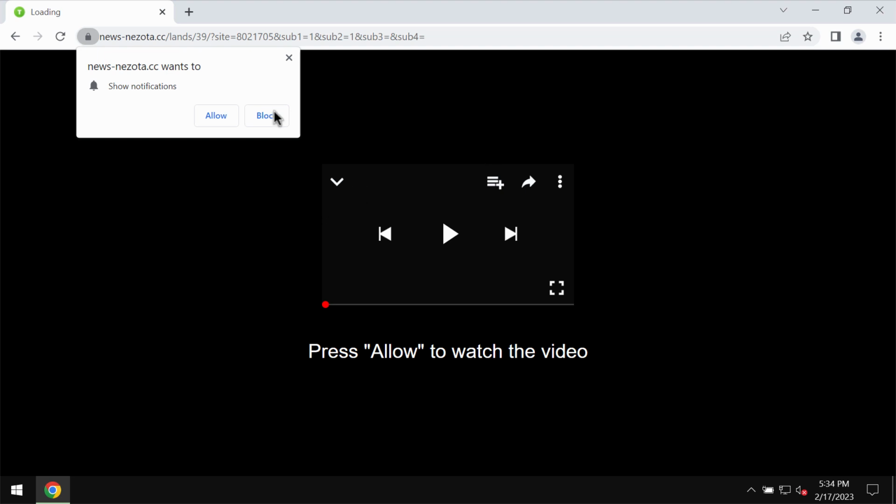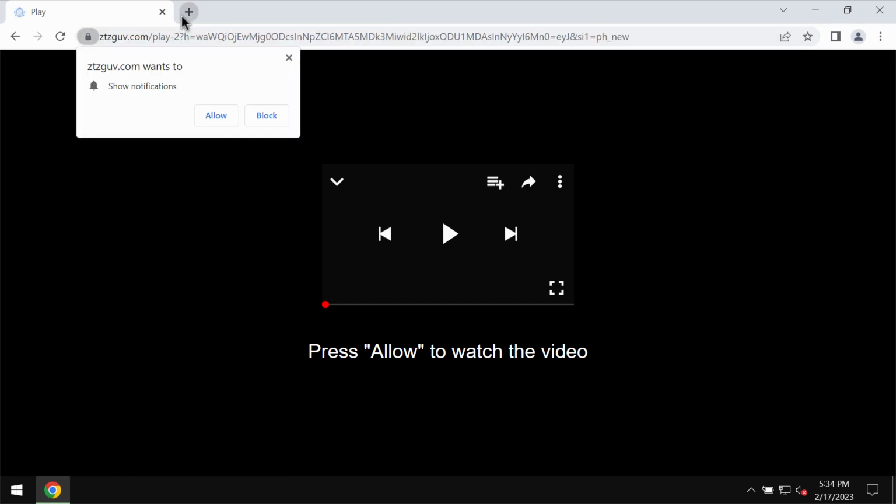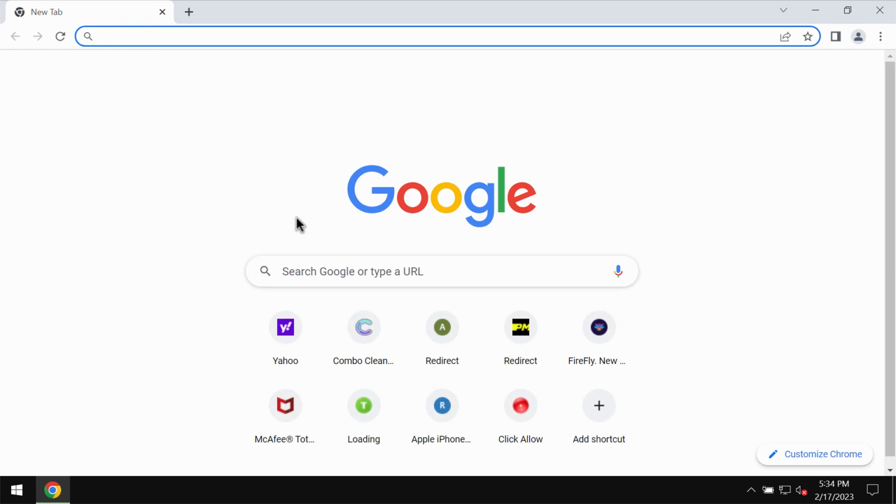It tries to make you click on allow, supposedly to help you watch some video content, but if people mistakenly click on that allow button, their browser gets hijacked and infected with multiple advertisements that will be attacking the screen in the form of web push notifications.